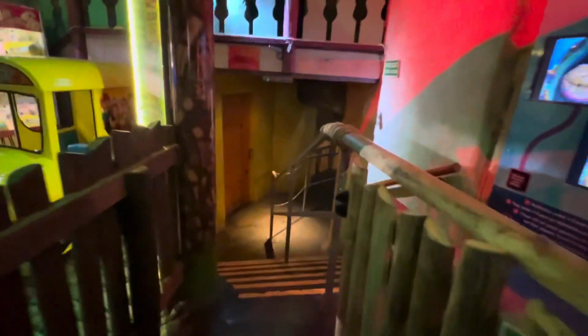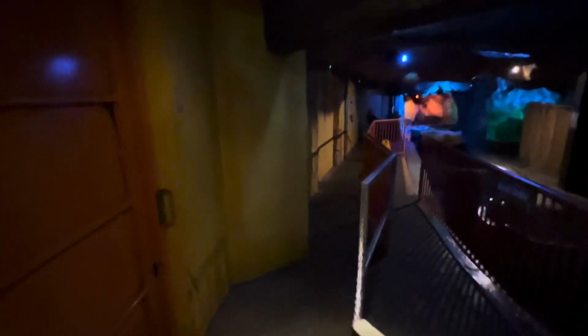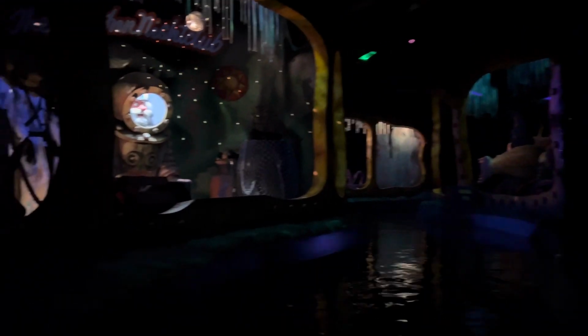Let's go! It is smelly, this. They are bad smells. It's not the best smelling ride in the world, is it? Very good spin. Noticed this guy last time.